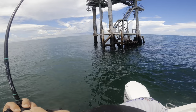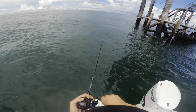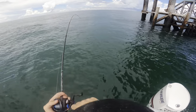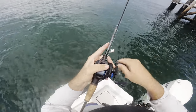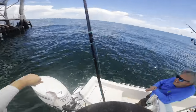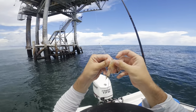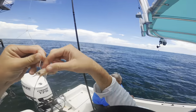I got fish. As soon as it hit the bottom. Oh, it's fighting good. Let's see. Ladyfish? Little snapper thing, maybe? Digging down. It is. Let's put on another shrimp right here. Looks like we got five or six left.